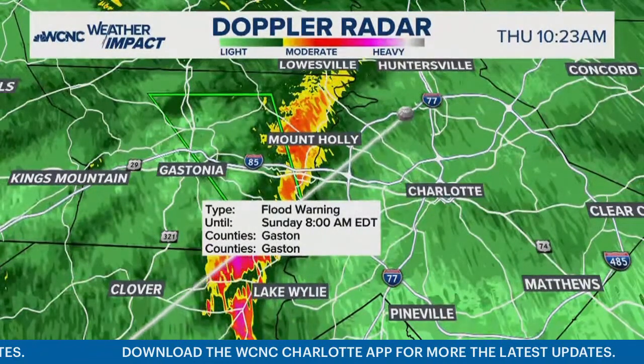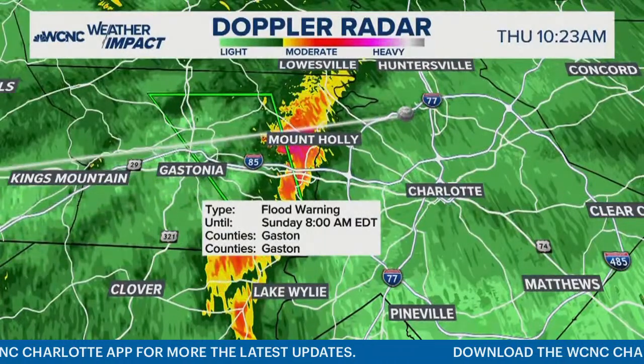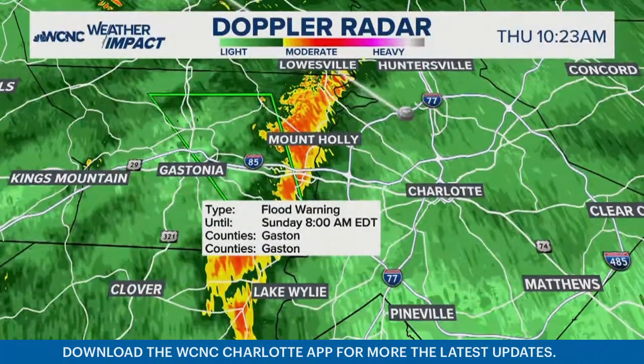This is in effect from Friday morning to Sunday morning, as they're saying, so this is just kind of lingering, just for, as we know, the South Fork River often floods through this area. We've seen some really hefty rain rates that have come along with this right around the Mount Holly area.